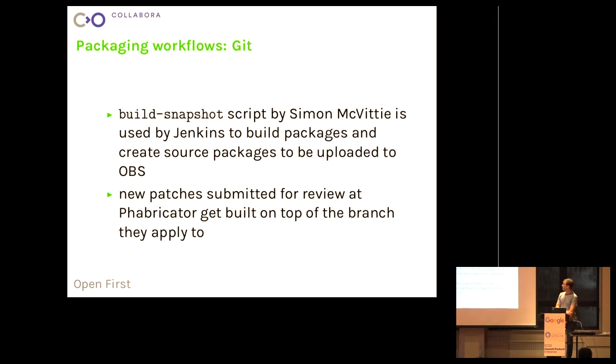Jenkins uses a build snapshot script written by Simon. Mostly, this script has been used to build packages and to create source packages for uploads to the OBS. This script is probably going to get packaged for Debian as well, because it is useful not only for Apertis and it has many other uses, but so far it's not yet been submitted.